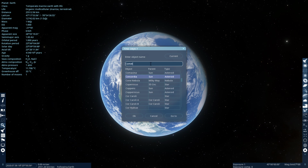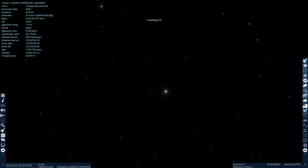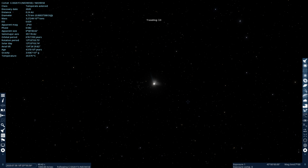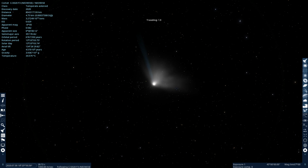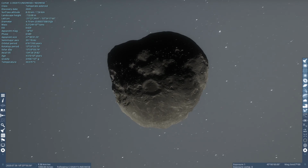So let's go to Comet NEOWISE. I think we just searched NEOWISE. There it is. And we're going to do a nice travel out to the comet in about 10 seconds. You can see it still doesn't take long to get there. It's pretty close. And this is what a comet looks like up close.